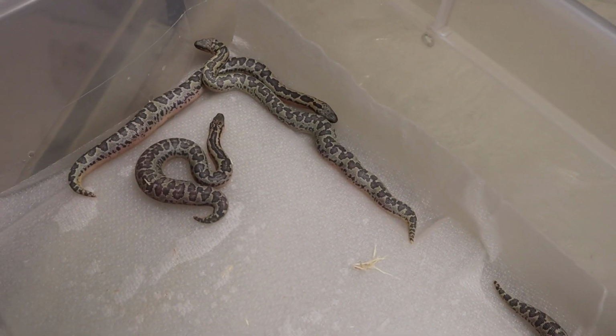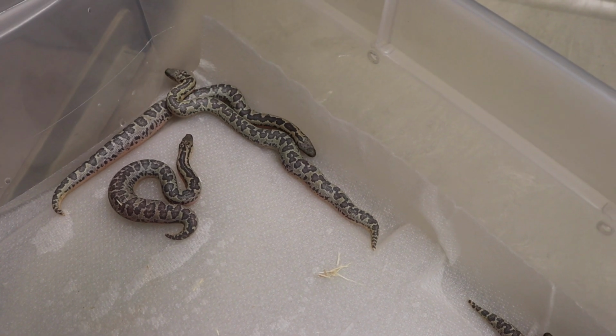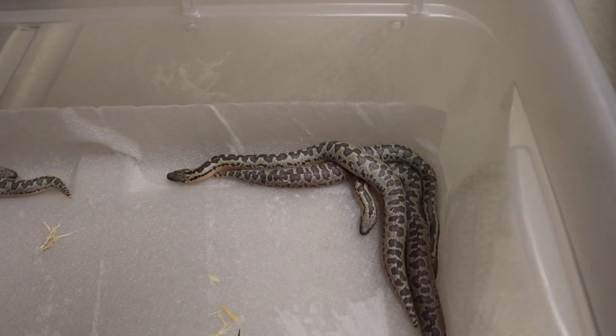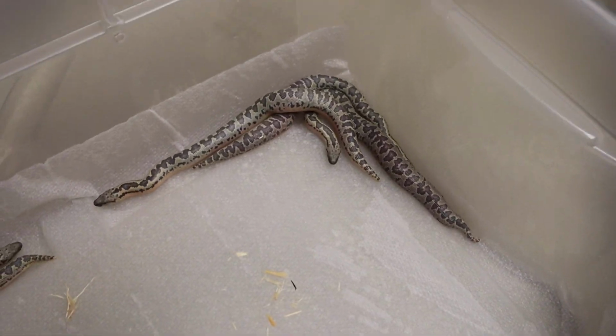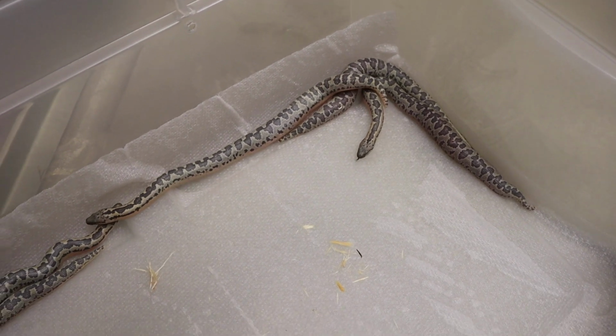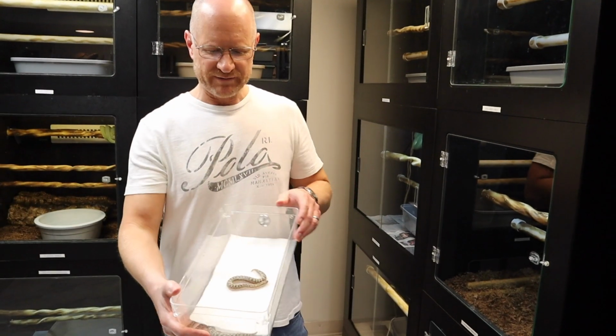I was hoping for at least 8, same as she did last time, but you know, I got 6 healthy babies. Mom's healthy. I'll give her next year off and I'll try her again in 2 years, but really happy with these. And again, I'll take some pictures of these babies after they shed so you guys can see what they look like. These are the rough scale sandboas.